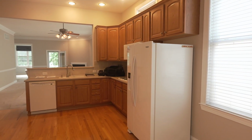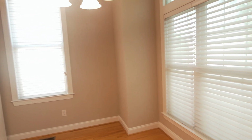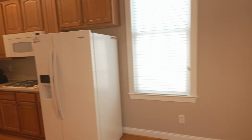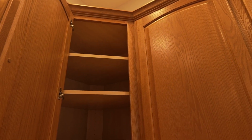You could probably do a small island here or even some more cabinetry or a nook in this corner over here just because you do have so much space. But really, really great sized kitchen. These cabinets go pretty tall, so unless you're a really tall guy or girl, you're probably not gonna be utilizing or at least getting stuff on that top shelf very often.